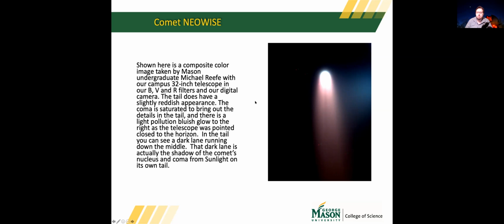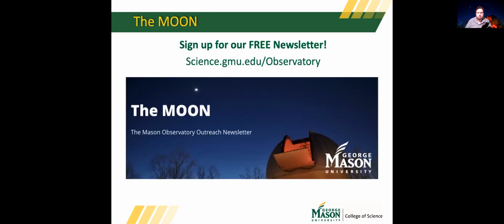What you may or may not know is that a comet's tail always points away from the sun, and that's why the shadow is cast on the tail of the comet. The tail doesn't follow the direction the comet is going. It's really the gas and dust getting ablated from the surface of the comet.